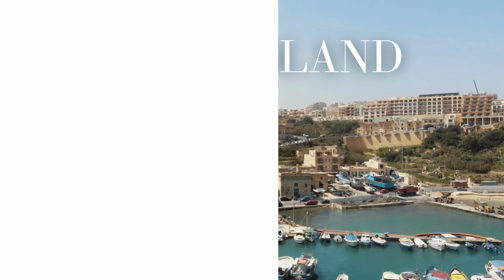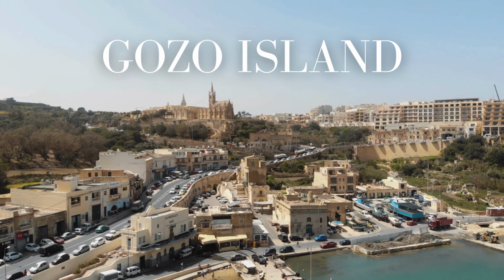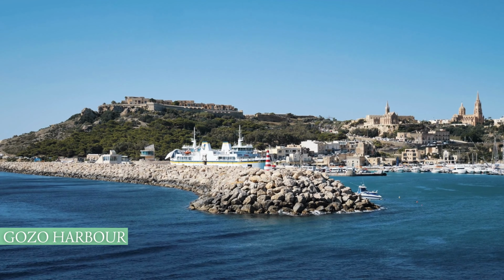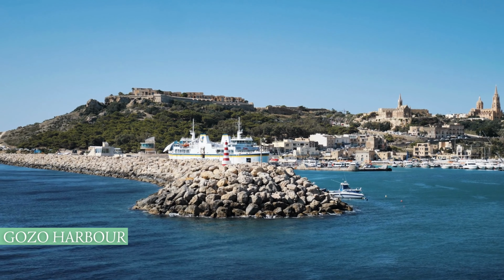At number 3, we have the beautiful Gozo Island, which is located just a short ferry ride away from Malta. Gozo is known for its stunning beaches, crystal clear waters, and unspoiled natural landscapes.